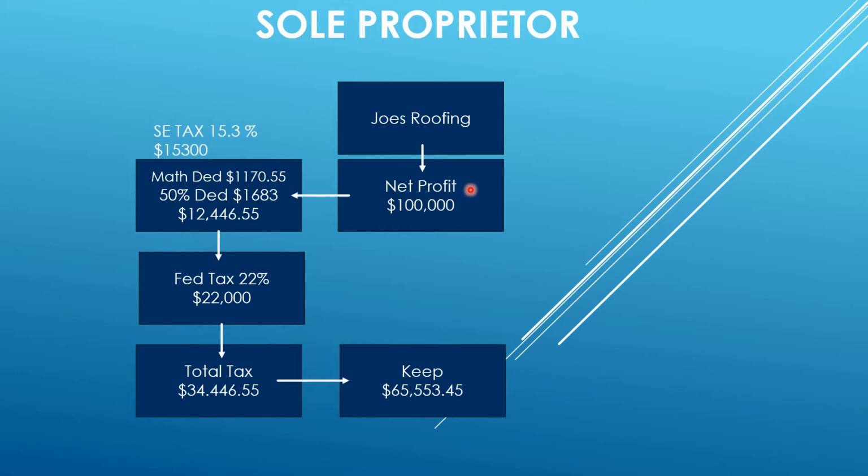Now the first thing that Joe's going to have to do is pay his self-employment tax, or SE tax, which is 15.3%. That 15.3% is made up of Social Security tax, which is 12.4%, and then Medicare tax, which is 2.9%, totaling 15.3%. So that's $15,300 in self-employment tax.